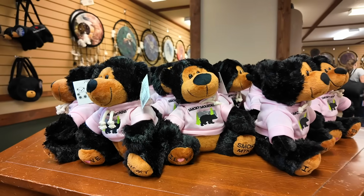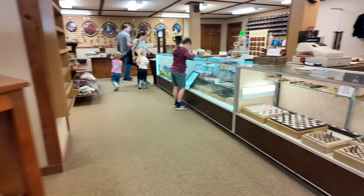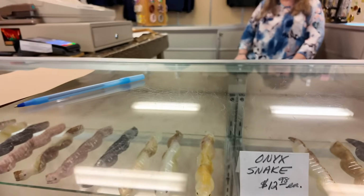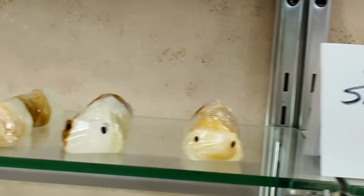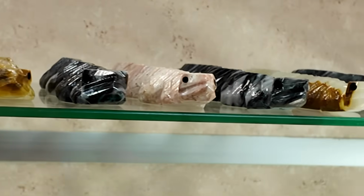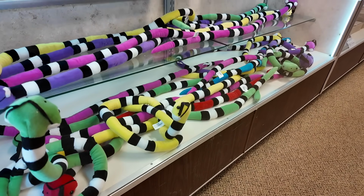They have a nice little gift shop in here. A lot of stuffed animals, lots of toys. Also, I see a lot of crystals. Check out these. Ooh, onyx snakes. Those are cool. Crystal snakes. Looks like they're 13 each. I like the black one. Not only do they have crystal snakes, they have stuffy snakes in the same case.